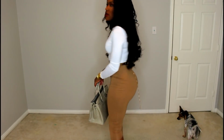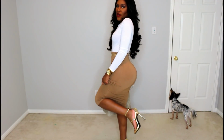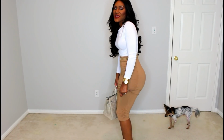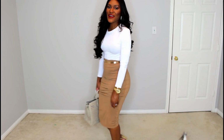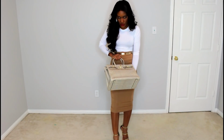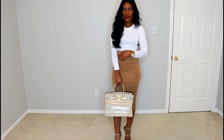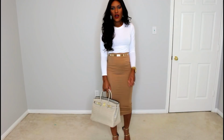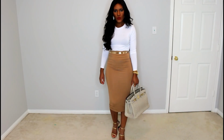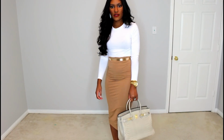And then the shoes, let me see if I can do this. All right, so here are my gold shoes, strappy sandals. This is so hard. So there they are. And then I have my neutral crocodile embossed leather bag. So this whole outfit I think looks really great together. It's just different tones of neutral. You got your whites, browns, taupes, mauves, you know, gold. So I love this entire look.